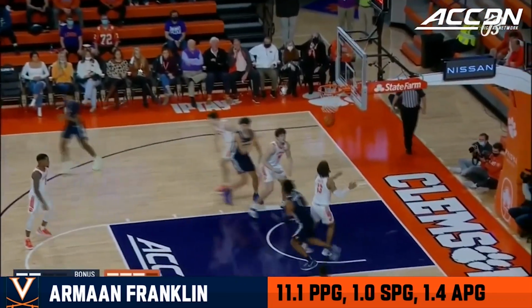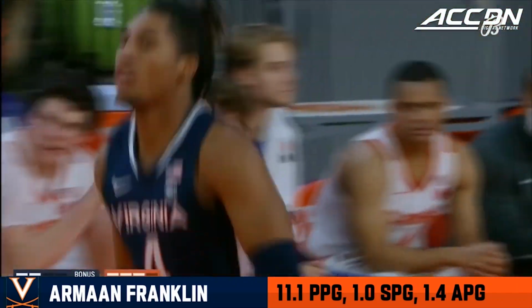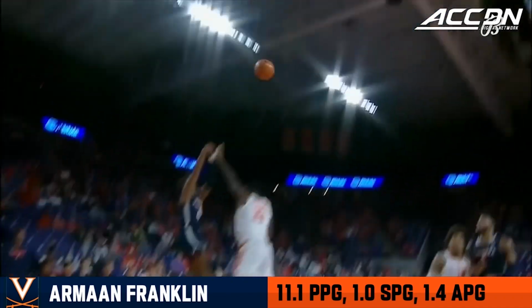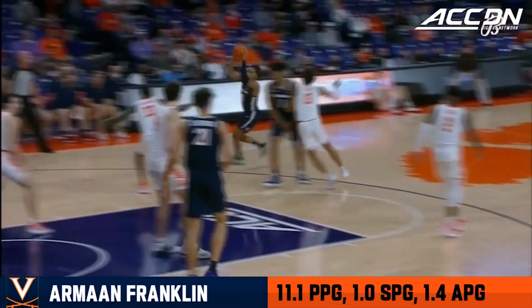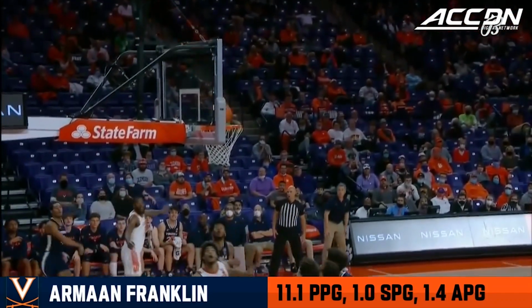Franklin rises and hits it. Nice shot by Franklin, being able to get down to the corner there. Able to recognize the flare, get to the baseline, has Bohannon on him, and a fadeaway, being able to create some separation. Again, being able to realize I can get to a spot, pull up first, high extension and a jump shot.